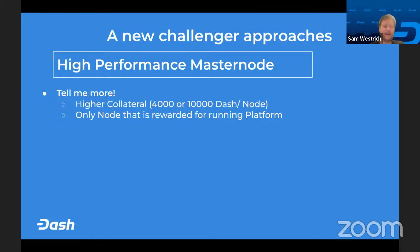So basically, there's a split. 50% of rewards go to the normal masternodes. 50% go to the high performance masternodes, and only the high performance masternodes get fees from platform. It actually sounds, just from me saying it, that the high performance masternodes are getting tons more fees, but that's actually not true, because there's an equilibrium that will form.